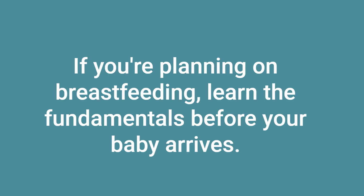Number 4, if you're planning on breastfeeding, it's super important to learn the fundamentals before your baby arrives. You might be saying, breastfeeding doesn't have anything to do with the baby registry. Here's why this is super important. Many new parents struggle with breastfeeding. Why? Because most of us have never seen breastfeeding up close before we do it with our own baby, but we're supposed to learn breastfeeding by watching it happen out in the open over the course of our lives. It makes sense that so many parents struggle when we're flying blind and have no knowledge to fall back on.